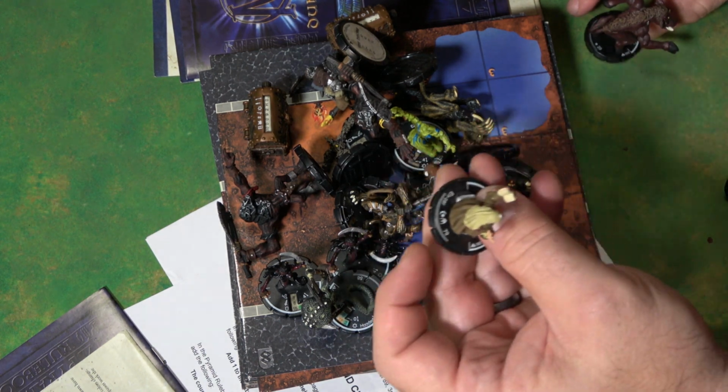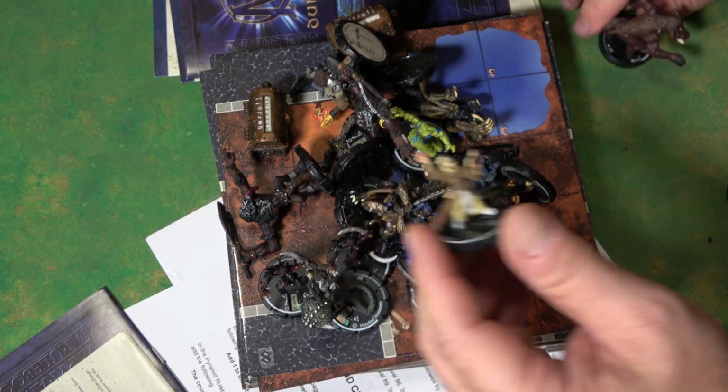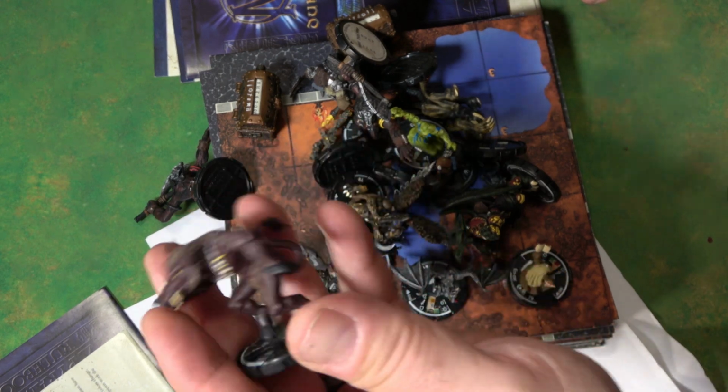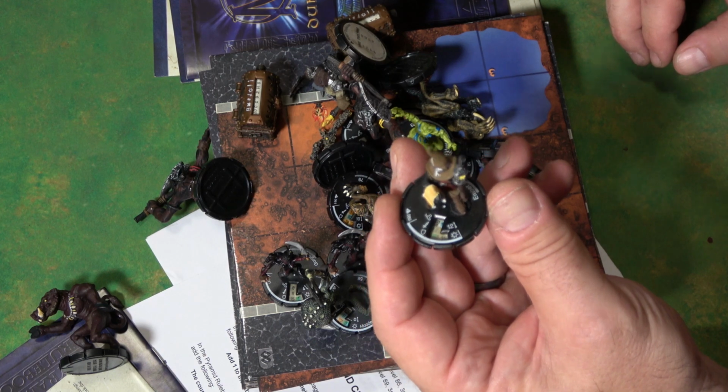All right, here's my boy right here, Enzar. He's going to be casting magic, causing all kinds of problems, but is he going to get his head kicked in by this giant boar? The paint jobs aren't that bad, and if you don't like them, you can always just touch them up. Look at this dude here, Ember.